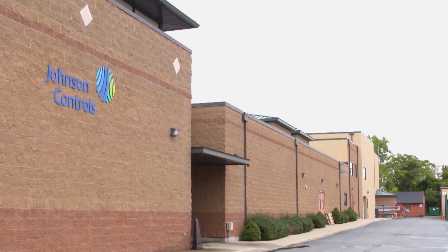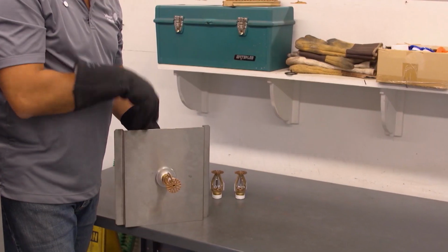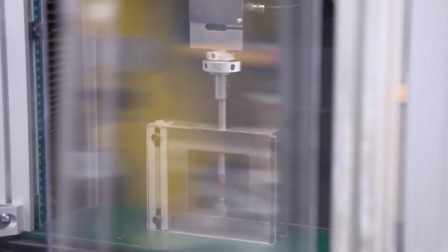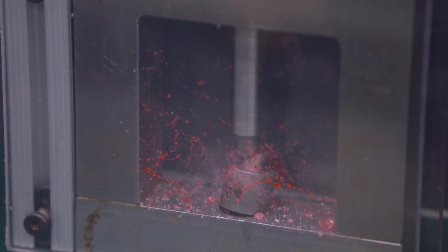Today, Johnson Controls Research and Development Center, where modern-day fire sprinkler products are invented, sits on a site where fire suppression technological advancements have been developed for the past 100 years.